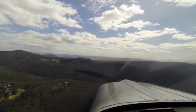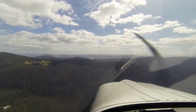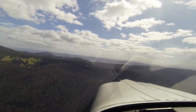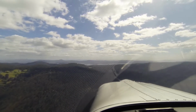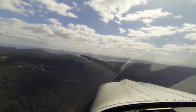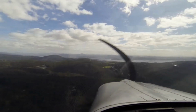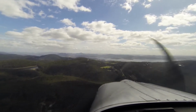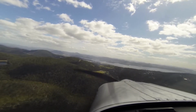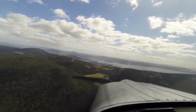Hobart Tower, Papa Alpha Alpha. Papa Alpha Alpha, Hobart to ground. Hobart Tower, Papa Alpha Alpha, the Tomahawk, 5 miles to the northeast of Sandfly at 1500, tracking 026 degrees inbound to Cambridge via the Tasman Bridge. Receipt of Papa. Papa Alpha Alpha, no worries, you should be on the ground in about 10 minutes if you're just north of Sandfly. And do you have a transponder? Roger that, Papa Alpha Alpha.